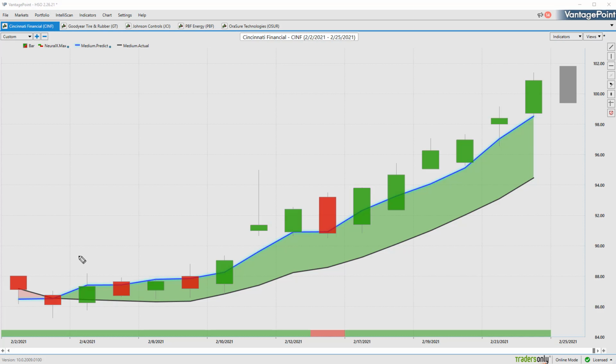It's really this combination of what we call these predictive indicators. And what we have here with Cincinnati Financial is daily price action. So each one of these bars represents a complete trading day. And you see right up against that price data, you have a black and a blue line. Now, the black line that you see there, that is a regular simple moving average.